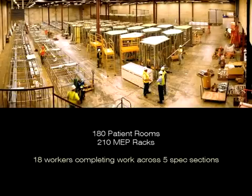The first is just a significant productivity increase in terms of labor. So when we show this photograph to people, one of the comments we get a lot is, where are all the workers? So the warehouse is quite empty. And this was a peak hour when this was photographed. It's just that there were only 18 people doing all the work in the warehouse, which is a remarkably low number for the amount of work that was being finished. So 180 patient rooms and 210 MEP racks, all being completed by 18 workers, working across 5 spec sections.